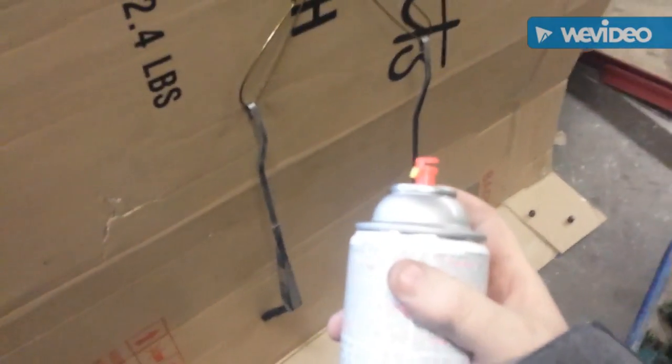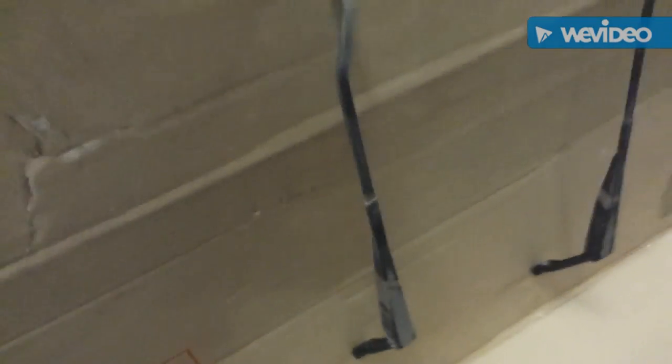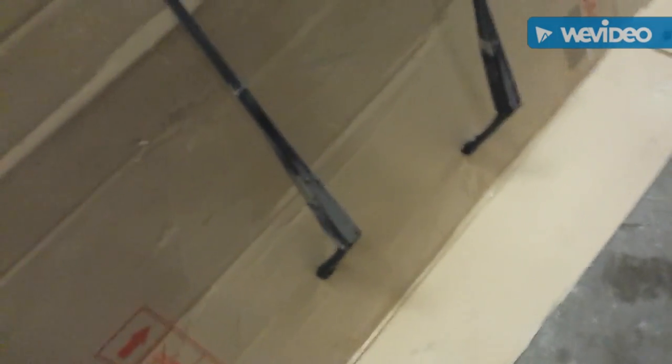Alright, she's all shaken up. Now before you start spraying on your actual project, at the side, give it a test. Make sure it's coming out nice and good. And now, when you go to paint, don't start on the object. Start off, like so, and sweep across, sweep across, sweep across, doing light dusting coats.